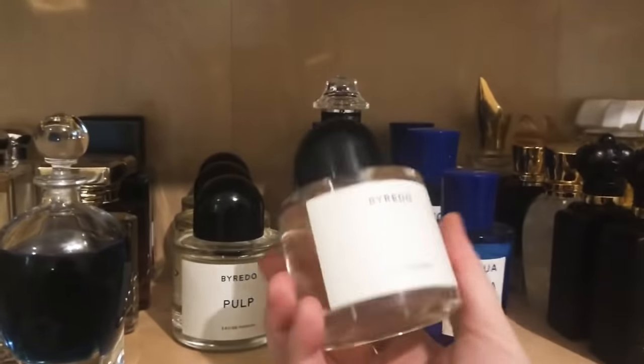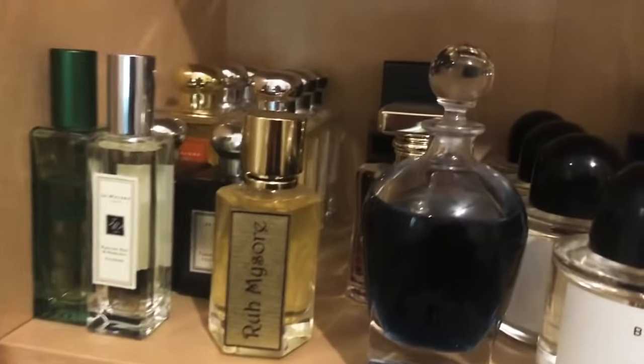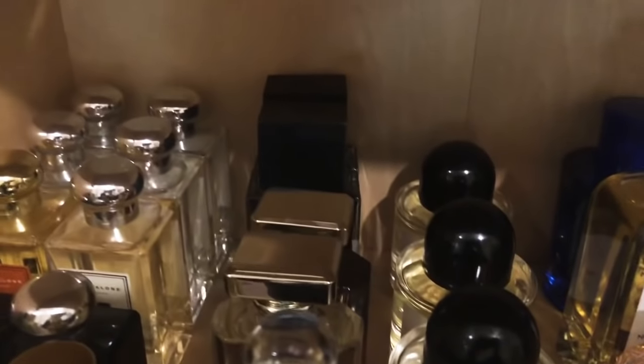This one, a lot of people don't talk about. It is so good. It's so good. This is Eric Buterbaugh Fragile Violet. In the back is some Ormonde Jayne and some Mid New York.